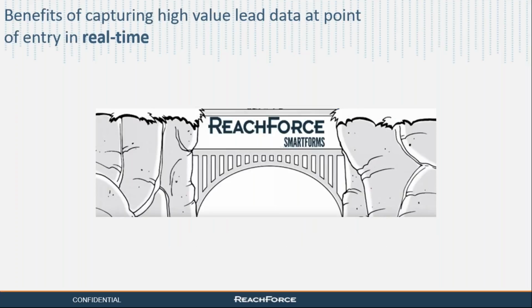So the benefits of capturing high-value lead data at the point of entry in real time. Real time, that's the important piece here, right? As you can see, the importance of capturing that high-value data at the point of entry in real time is going to be critical for inbound personalization efforts. Without accurate data, there's no way to provide relevant messaging to your customers or prospects.